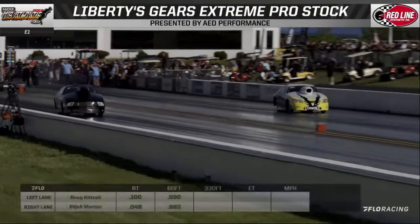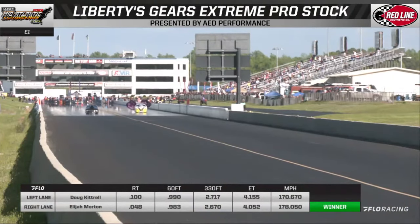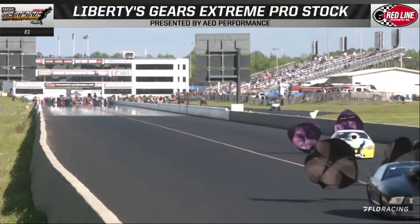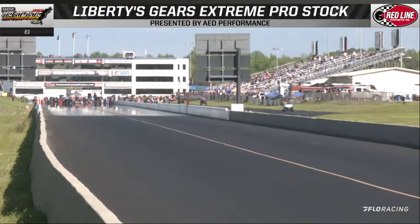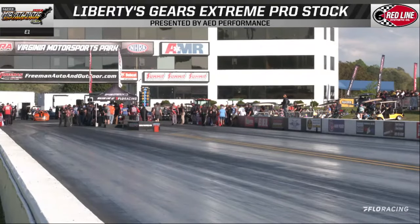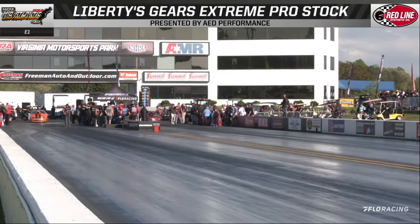He rolls out of the gate. Car moves towards the wall down low, but he brings it back. And Elijah Morton, 4.052, 178 miles an hour, exactly where he qualified at. Doug Kittrell repeats numbers as well, but he was .100 when the tree dropped, and that didn't help him out any. So Elijah Morton, as your number two qualifier, moves on in his Mustang.